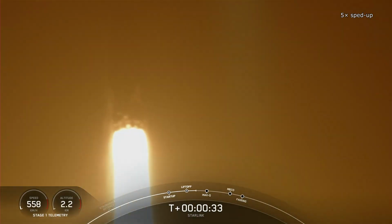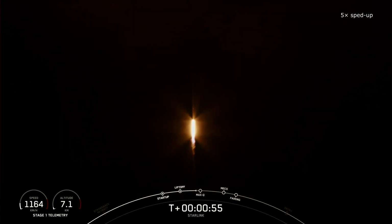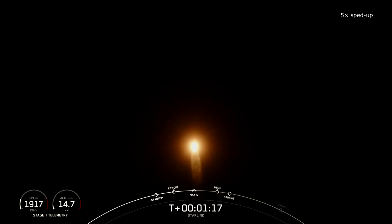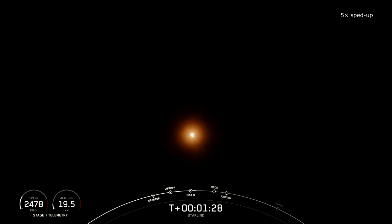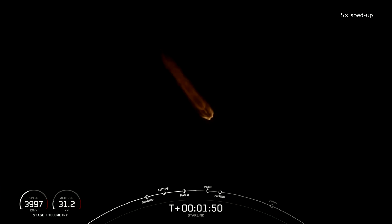The launch had been initially scheduled for a day earlier, but the weather was not favorable. SpaceX made several attempts to launch, but conditions were never suitable enough. Even on July 24th, the weather forecast was not ideal, but the launch was successful this time.